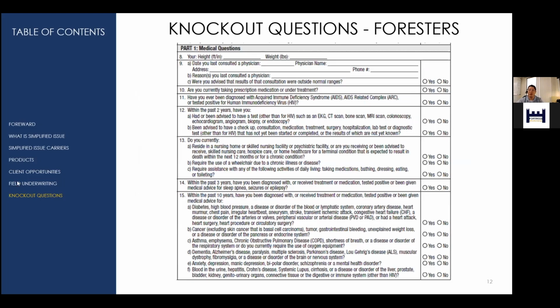For the medical questions, it's going to ask for the basic information that we saw as well with Mutual of Omaha: any prescription drugs you're taking for treatment, if you've ever been diagnosed with HIV or AIDS, cancers, cognitive disabilities, and the like. Very, very similar application. Now, once you go through this, it's just an e-app that you've all seen before. It's an iPipeline type of e-app, and it's going to take you through all the check boxes that you're going to see on the left-hand side.